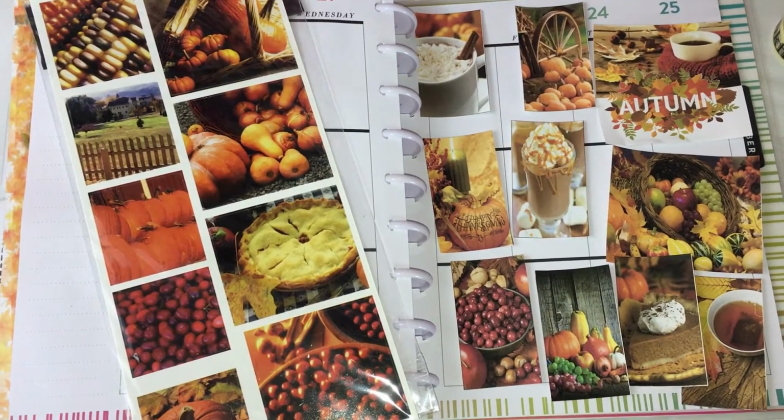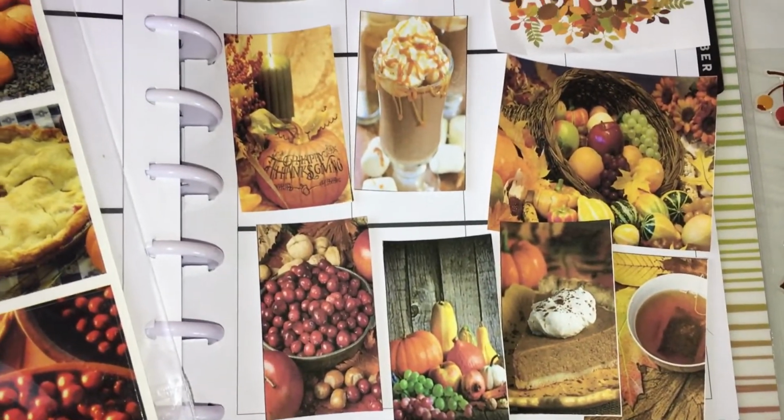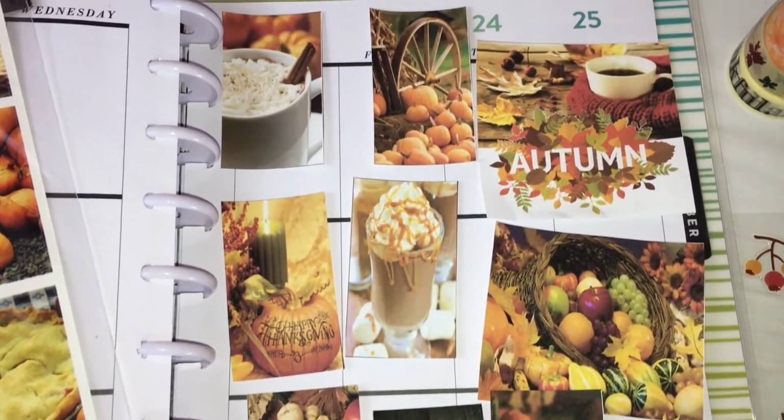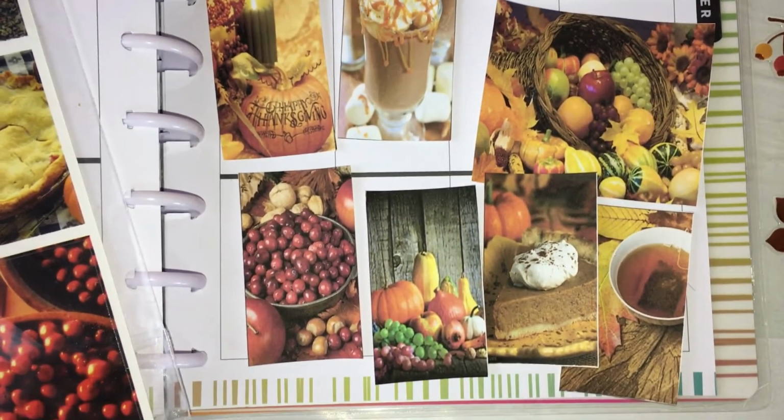I thought it would be really fun to do fall-like foods. So different foods and beverages that just make me think of fall, and I found all of these really beautiful images off of Google Images that I'm going to use today.